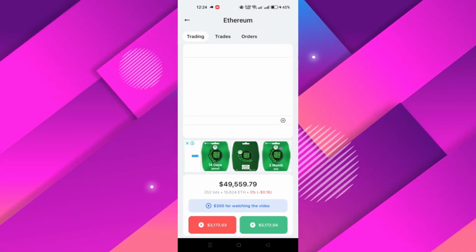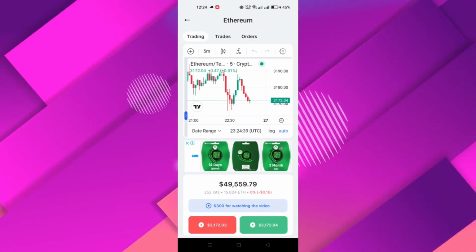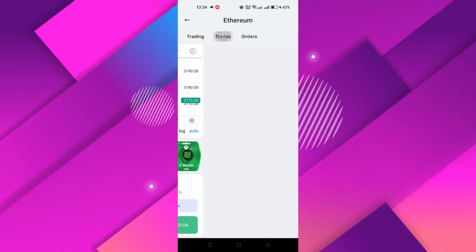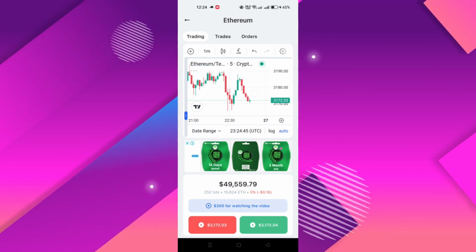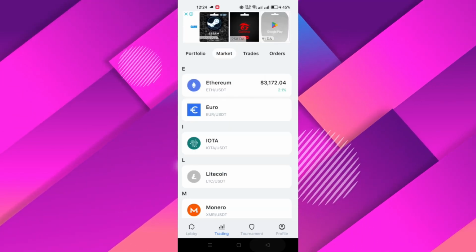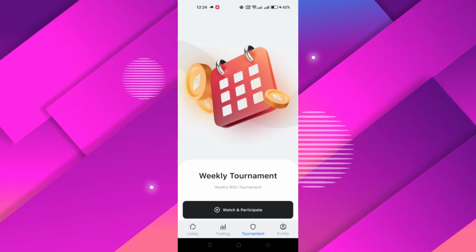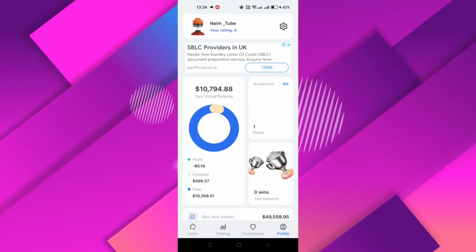Simply put, no, since the funds are virtual, there is no real money to withdraw. It's all part of the simulation to provide a learning environment. If anyone suggests you can withdraw real money from CryptoGuru, be wary. It's likely a scam, as the app is strictly for simulation purposes only.